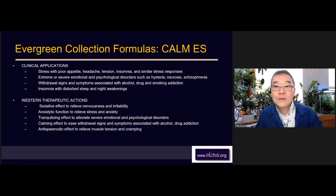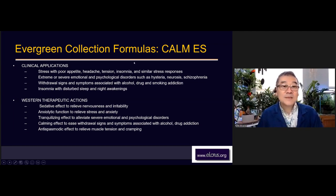Okay, the next collection formula is, I consider it an amazing, ingenious formula, Calm ES. Clinical applications: stress with poor appetite, headaches, tension, insomnia, similar stress response. ES stands for extra strength.